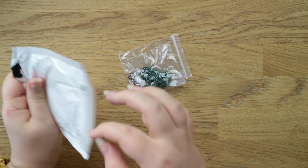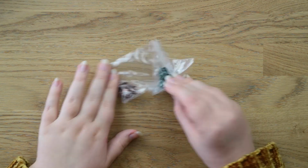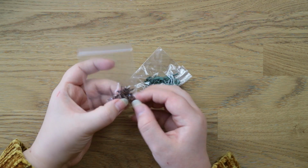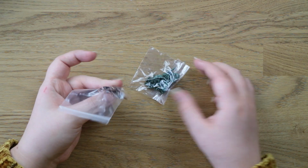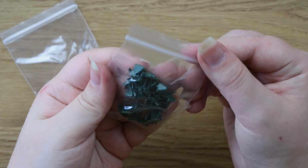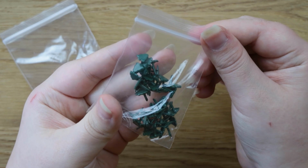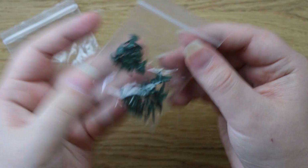Here, aha, we've got some brads. So I did order quite a lot of brads because I felt like I needed some to go with all my vellum that I've been buying, all my vellum sheets. So these ones are Christmas tree shaped brads in a dark green. I thought they were really, really cute, especially for Christmas cards. And they have the little split pin on the back.